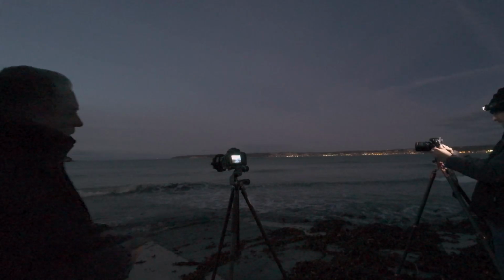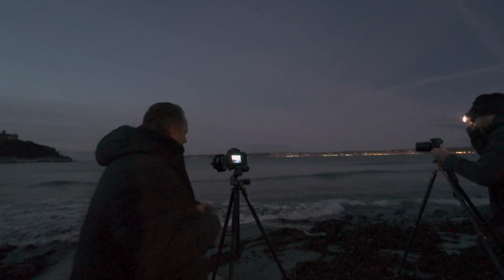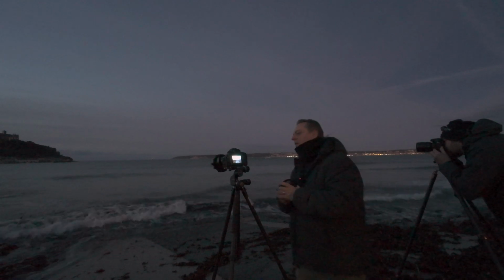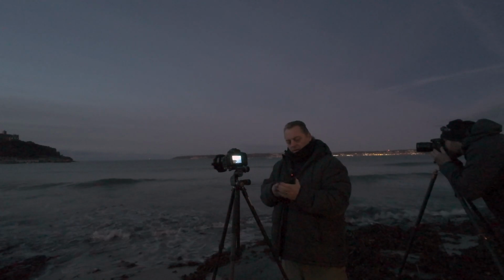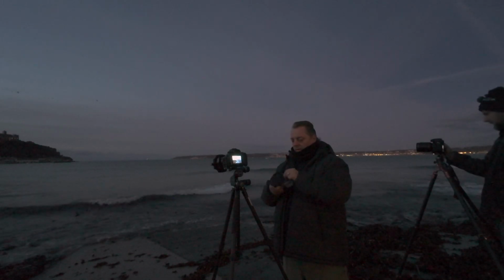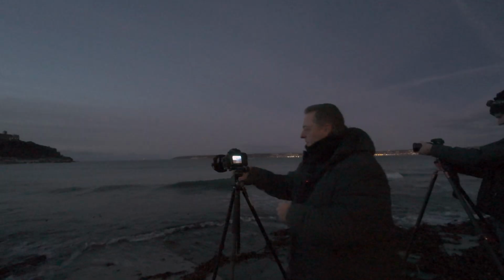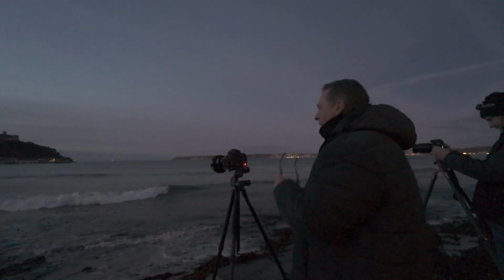So that last shot, by the way, focal length, wherever I can see it. Can't see it. Aha. No, I can't see it, it's too dark, sorry. Polarizer, here we go. Let's get that one on. St Michael's Mount, polarized. There we go. Got the old spectacles so I can see what I'm actually photographing.